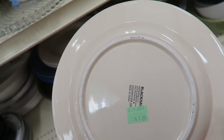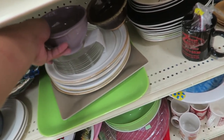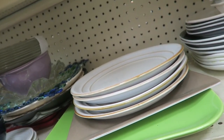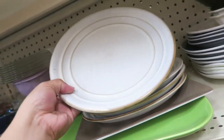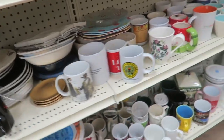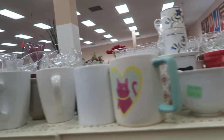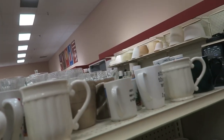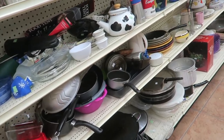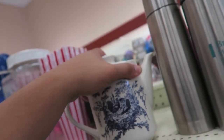This is, huh? These are kind of interesting. Oh no, they're not that cute when you look at them face up. Okay, just kidding. This is kind of cute. Check out the bakeware. What is this? Classic ceramics.